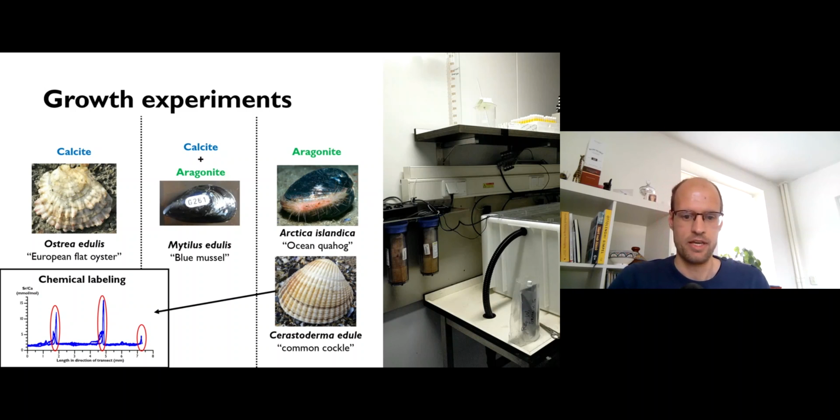You see we keep these bivalves in these aquaria here, which are fed with this microalgae solution. There you see the little oysters. And there's the setup with different bins where you can control different conditions, temperature, for example, and have an idea of how these conditions influence the shell chemistry, and therefore learn how we can use these shells as archives for paleo reconstructions.